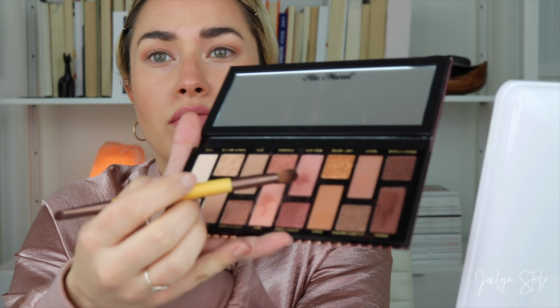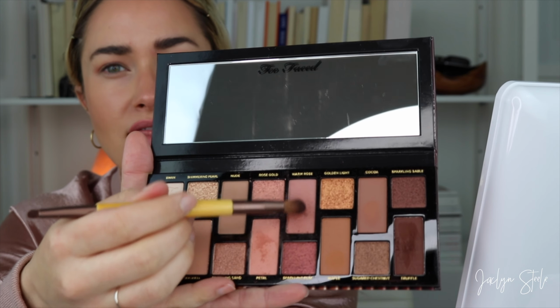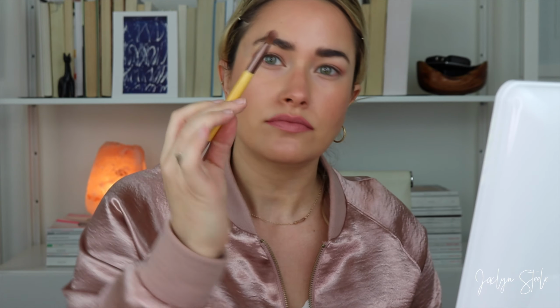Okay, next, to deepen this look and give it a little bit more dimension, I'm going to go in with Warm Rose right here, which is just slightly darker than Petal, with a fluffy brush like this. Oh, without a hair on it. And I love building color. I watched Bobbi Brown's makeup master class recently, and I feel like professional makeup artists build color and dimension one step at a time. It creates a makeup look that looks melted in and worn in and just beautiful.